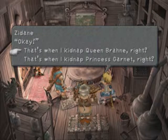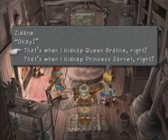Now you do have some dialogue options you can choose, but it doesn't really affect the plot in any way. So I'm just going to choose the wrong one.